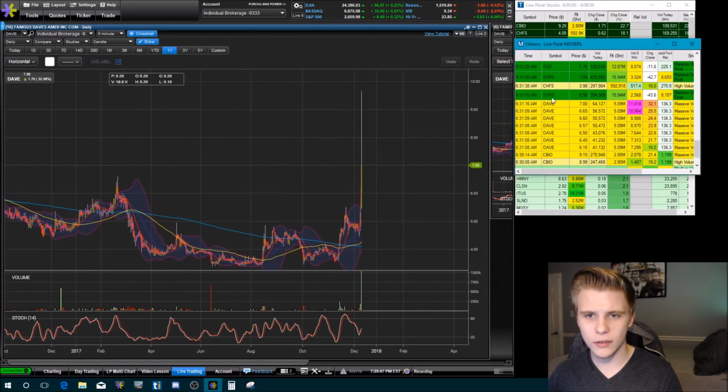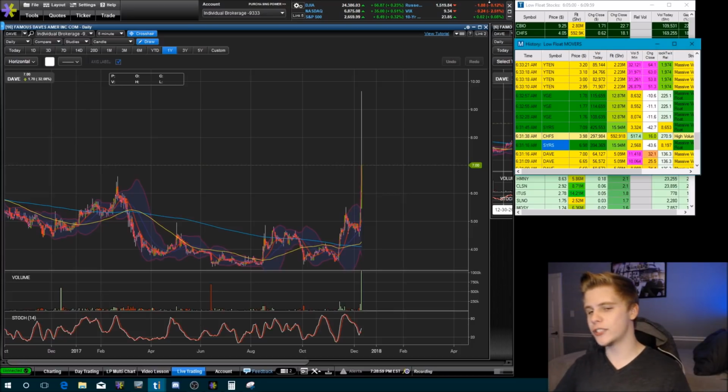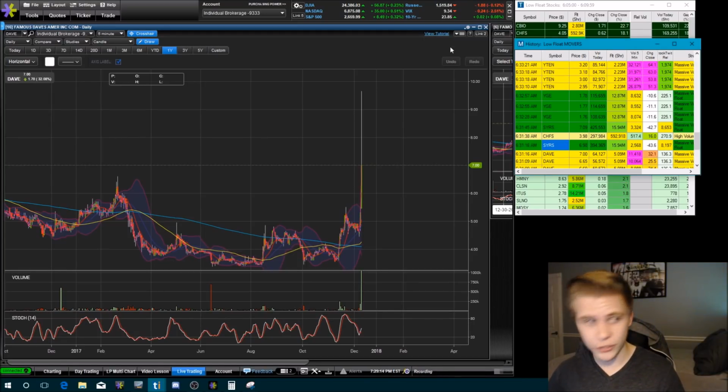Next, this one right here, too high priced, like $7. This one didn't have many alerts, only one alert. And then YTEN started flashing across the screen. First thing I see, price 2.95, and then 3.03, and then 3.18, 3.20 in a matter of 10 seconds. So this is running really fast. The float is only 2 million shares. So this is one that I wanted to jump into.